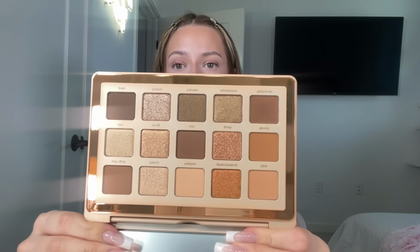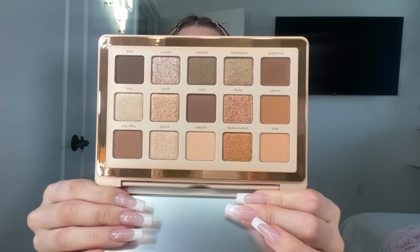And we also have the Natasha Denona, the warm palette. So you guys have seen her cool palette. This is her warm tone version. Get a load of that. These look stunning. This whole section, like all this right here, looks so fall to me. Wow. Date night color.